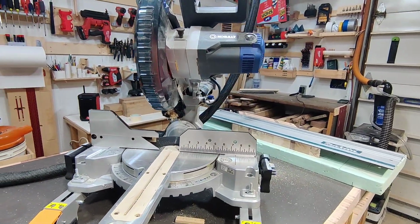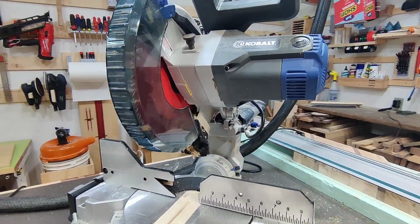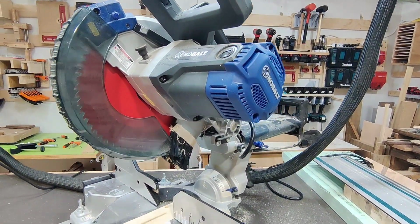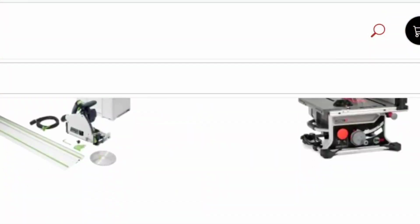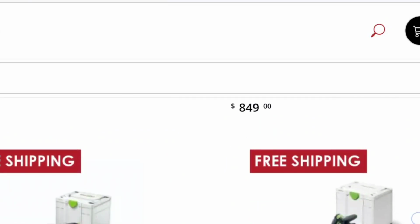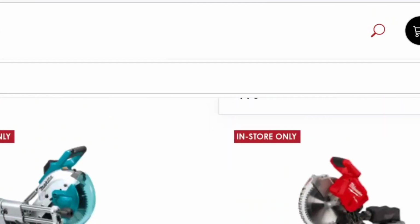We told ourselves that we could upgrade one major tool this year. This Kobalt miter saw has been a true workhorse from the beginning of our shop journey, but it was time to bring in an upgrade. There's a lot of options on the market at a variety of price points, but we wanted to invest in a tool that would last for years to come.